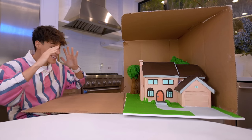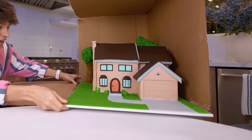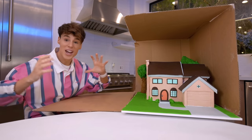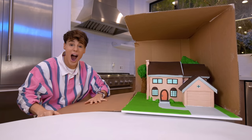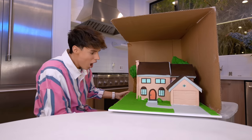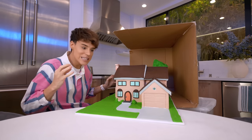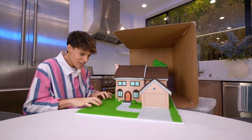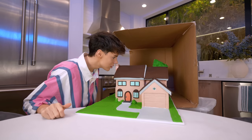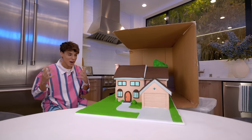I don't know what to say. I have no words. Oh my god. The colors. How is this gingerbread? This is gingerbread? Since when? Oh my god. This is the most incredible detail I've ever seen. I cannot believe this whole thing is edible and it's gingerbread. It smells like gingerbread! How is this real?